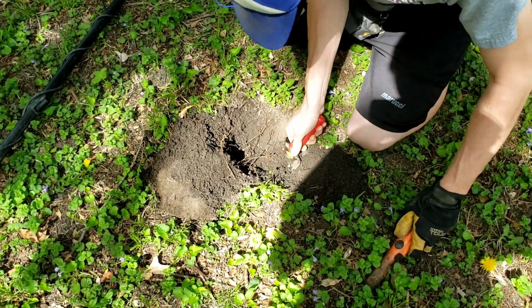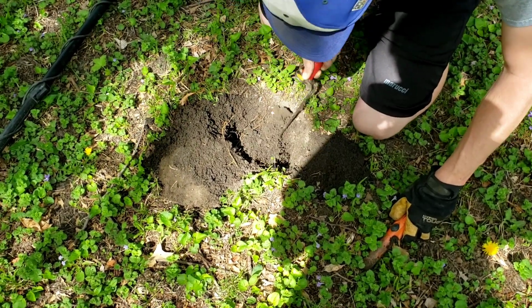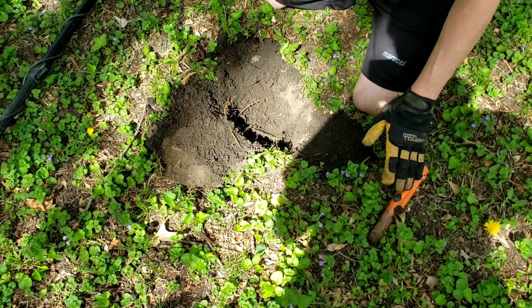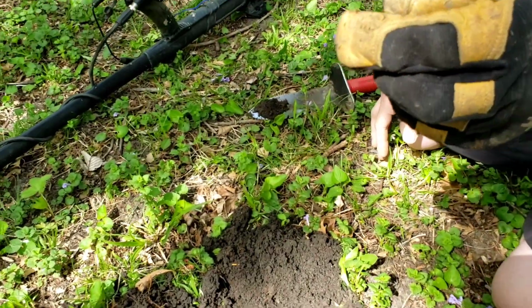That's deep. Yeah, that's really deep for this lot. Yeah, a lot of stuff on the surface, but there's no telling. There it is. Oh my gosh, it's a half. There it is. Yep, look at that. What'd you get? We don't know yet.